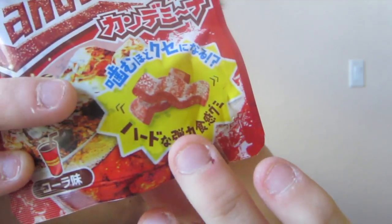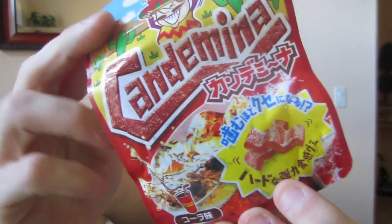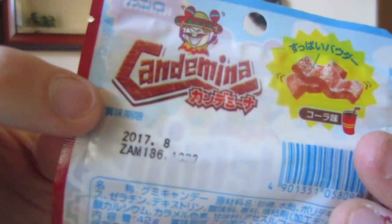Boom, snack of the day. Found a stowaway snack in my bicycle bag that I never got to. Candamina. I got it because it looks like bacon strips, but I think it's like a Coca-Cola jelly snack or gummy snack. It looks like it expired August 2017. It feels like they've been melted into one gummy. It smells like it's supposed to be like a cola gummy or something. Resealable bag and a Mexican style dude with a cactus and a burro. It's like one giant candy now.